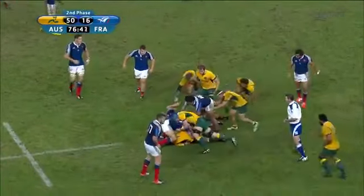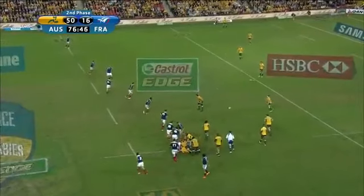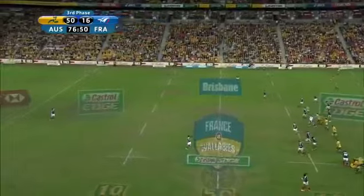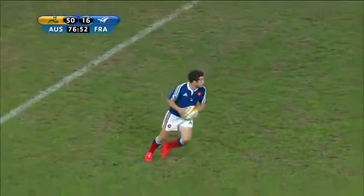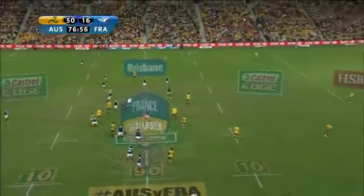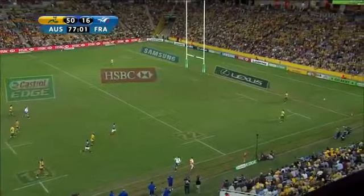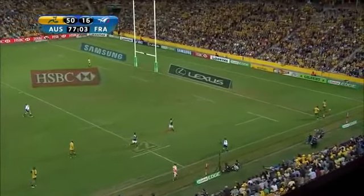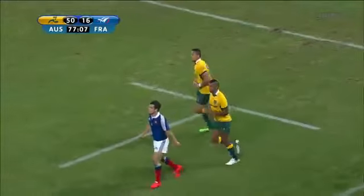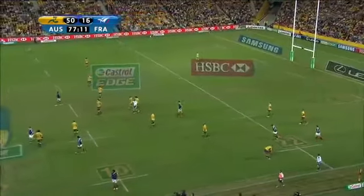Morat, Cowan. There comes Blue. Bulat. Go straight down the middle of the field. This could go dead. They'll watch it go over the chalk into touch and goal, so they'll come back to where he kicked it from. 3 minutes remaining, 50 points to 16.